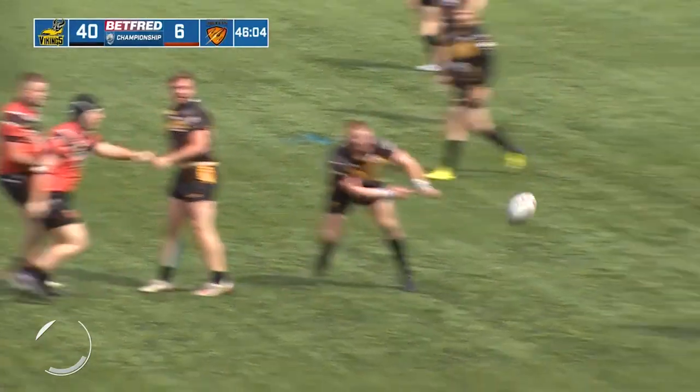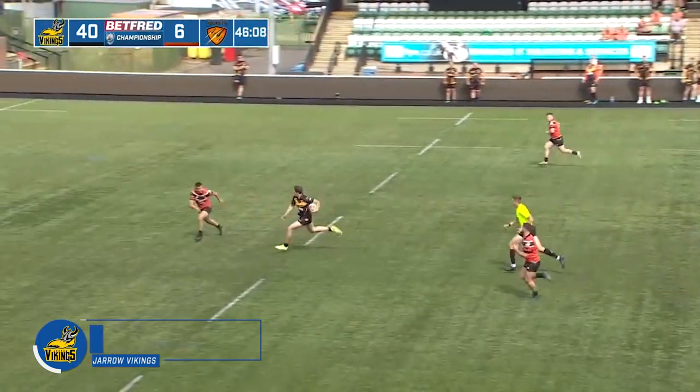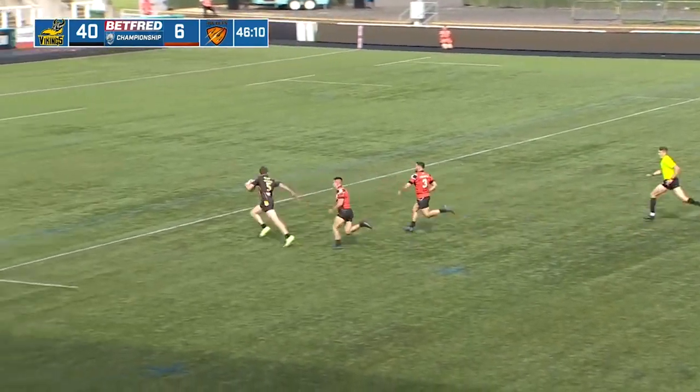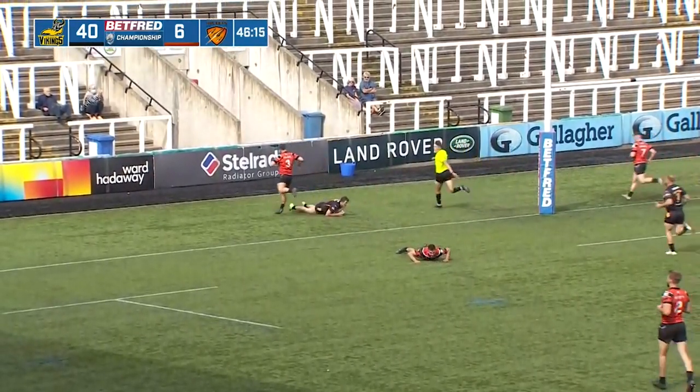Try three. Rugby League seems to be alive and well in the northeast. This is the Jarrow Vikings against the Cramlington Rockets, and it's Jake Arnold of the Vikings with a wonderful bursting break down the middle and a very good try.